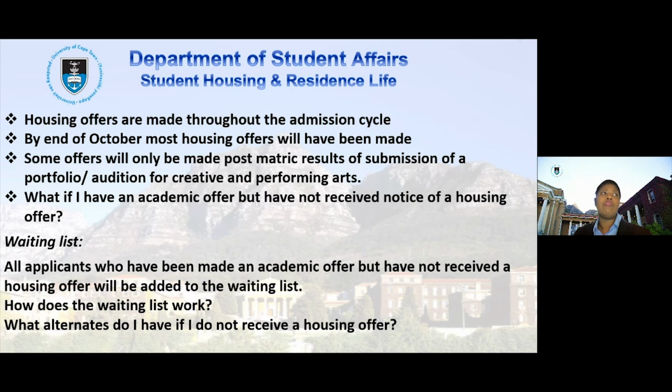There will not be an offer sometimes to some of our applicants by November, in which case we are able to place the student onto our waiting list for consideration should there be any cancellation or vacancies in the system, which we usually do have, because some students don't necessarily take up the offer of housing, and we can assist very few students at the beginning of the year.